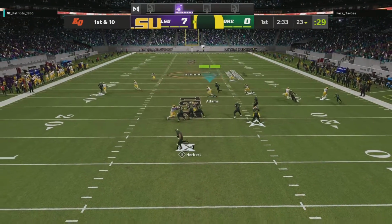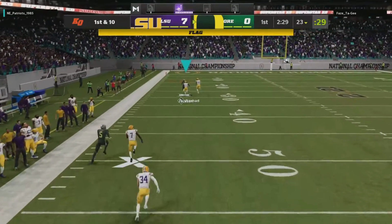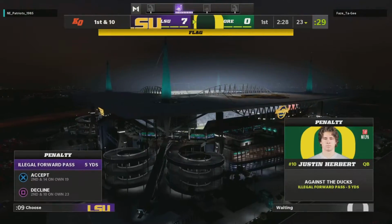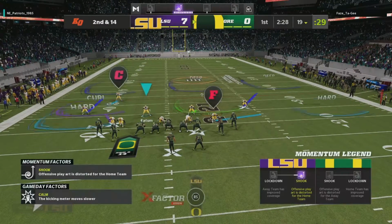Herbert setting up to throw on first down. Forced out to his left. Oh, he's going to take a shot right away. And that's going to wind up incomplete. However, the illegal forward pass also costs him a down. And now it's second and long.